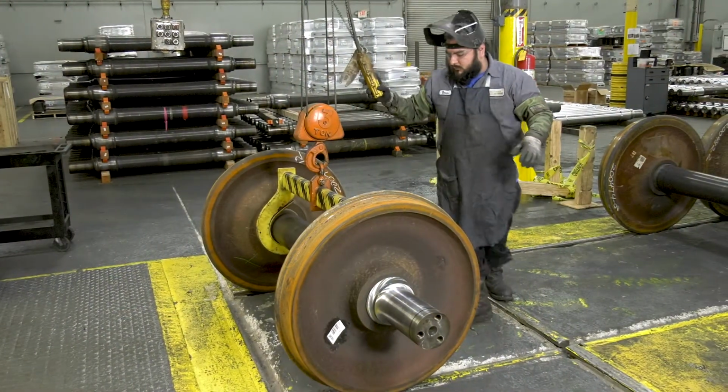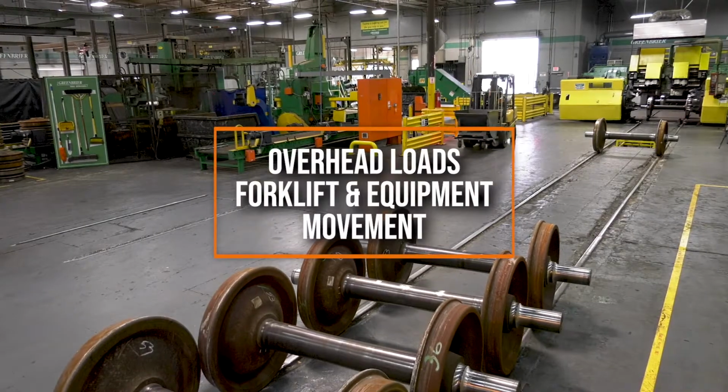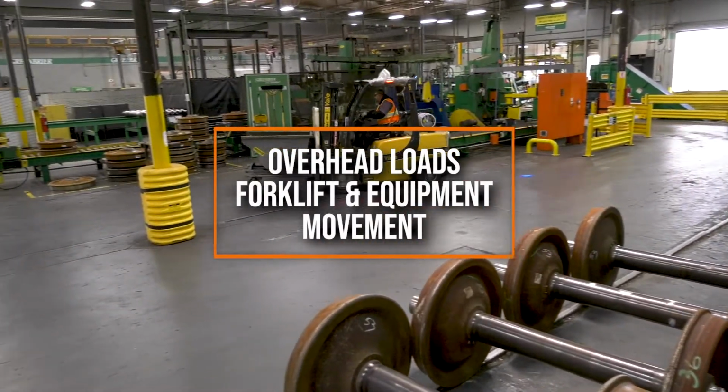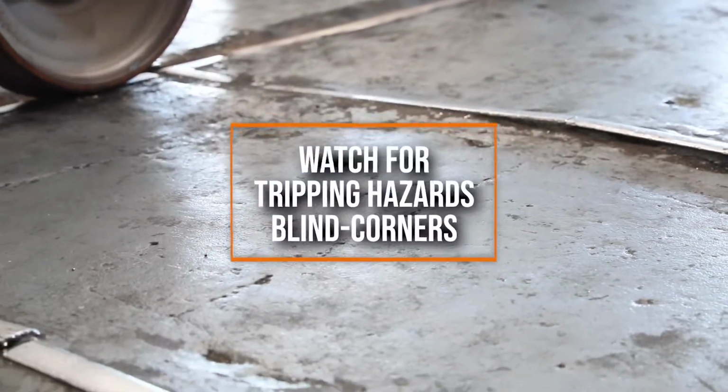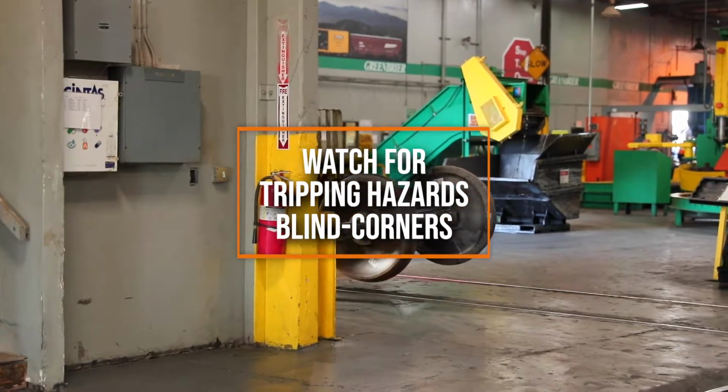Besides potential dangers on and around the tracks, there are other potential risks. Overhead loads, forklift, and other equipment movement. You must always stay vigilant for possible tripping hazards and be extra careful near blind corners or entryways.